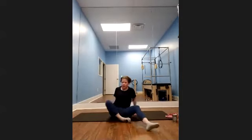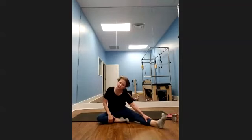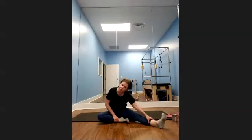8, 7, 6, 5, 4, 3, 2, and good. I'm coming into center so that you guys can see me. I just lengthened one leg out. We're simply going to reach in, draw that knee in, flex that heel. 4, 3, 2. Let's take a spinal rotation by turning that gaze over your shoulder. 4, 3, 2. Again, reaching a little bit deeper maybe this time.